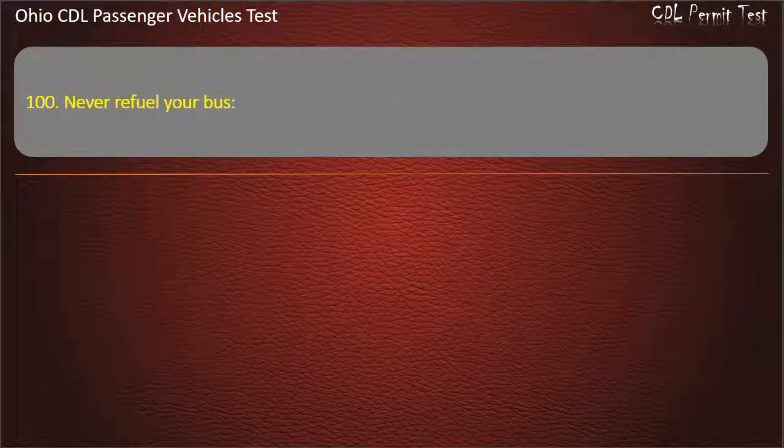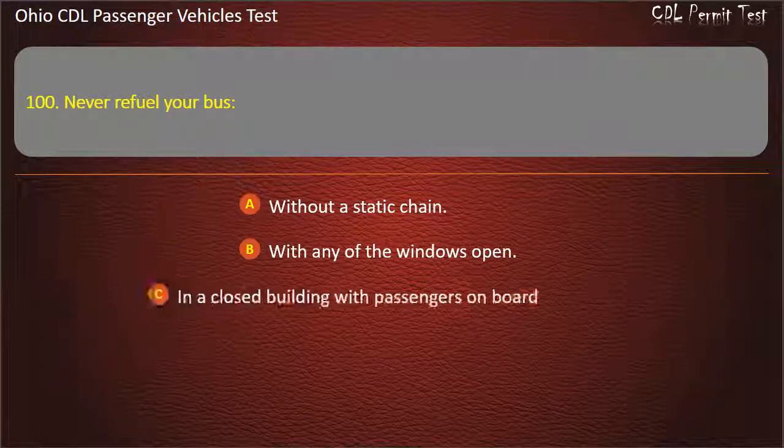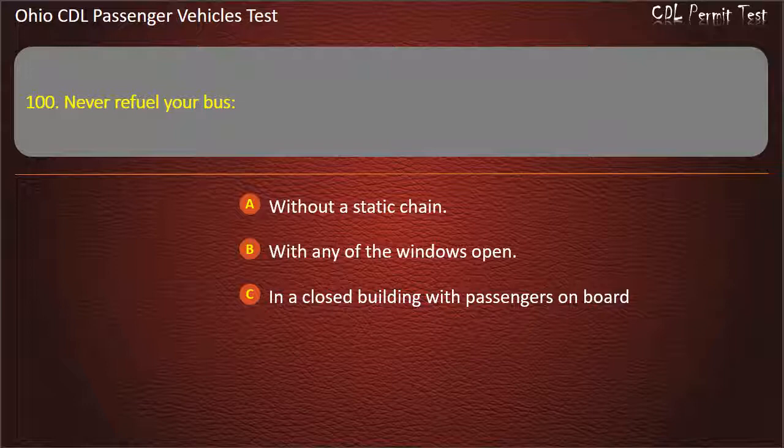Question 100. Never refuel your bus without a static chain, with any of the windows open, in a closed building with passengers on board, with a higher grade of fuel. Answer. In a closed building with passengers on board.